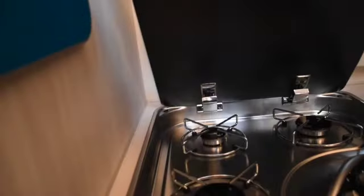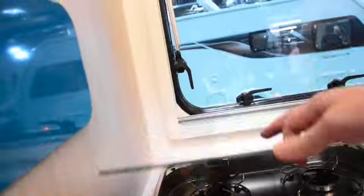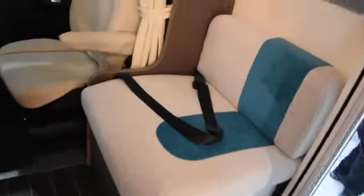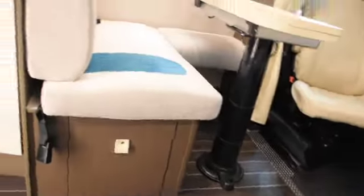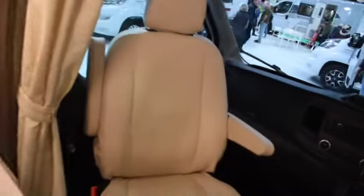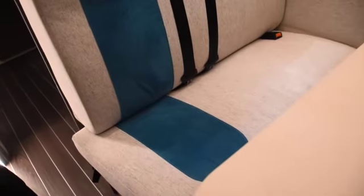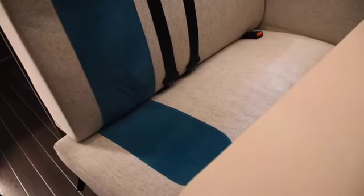So that's the sink, so this will be the three burner hob. So this is the, I can't remember what it is actually. Bailey? So you've got one maybe double bed there. Sockets here, so it'd be on the swivel bracket so you can... Yeah, but which would go there in a minute?